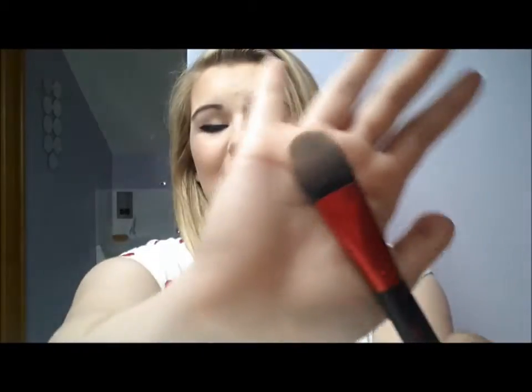So to face products, which is my last four products. I have a foundation brush from Revlon, which has been what I have been applying my makeup with this full month. It is a really great size. I think that's why I like it so much. It just applies my foundation perfectly. Love it.